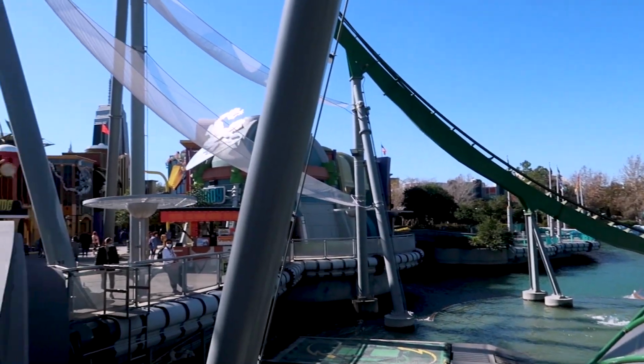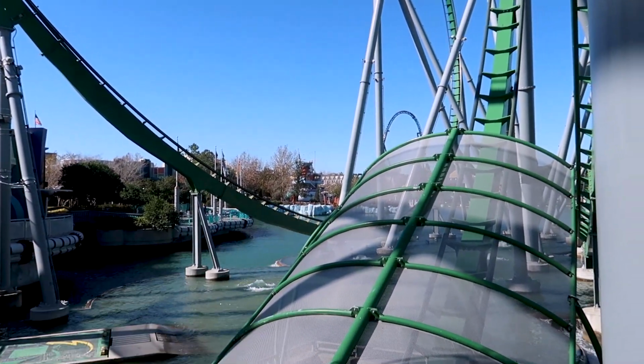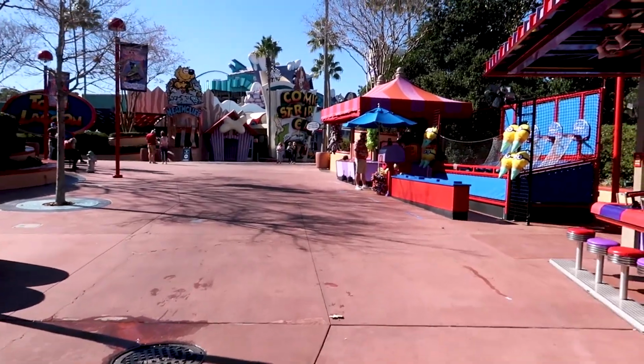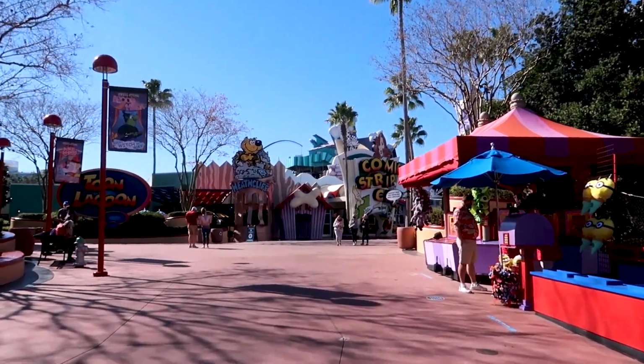So I'm gonna keep on walking through Marvel, through Toon Lagoon, see if I can get down pretty low to the area to see some of the work being done on the coaster. I do love coming up into the Toon Lagoon area. Toon Lagoon is actually surprisingly a really fun little land.